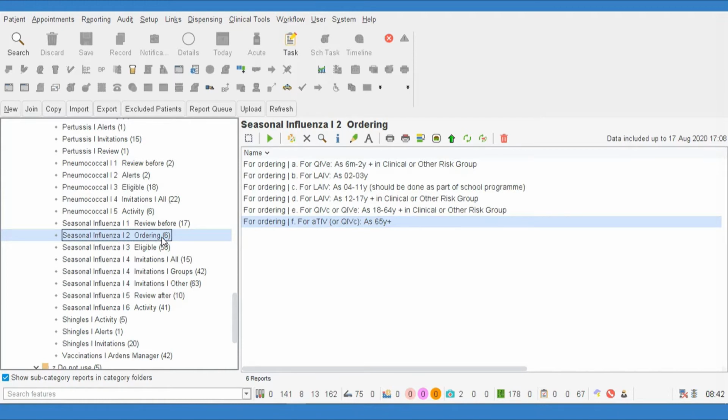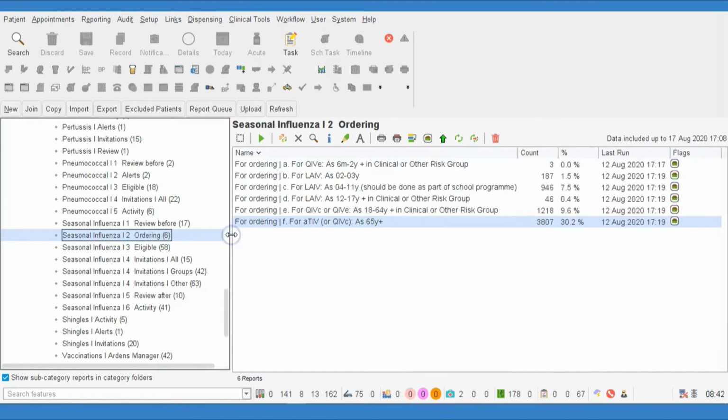And also you can use these, you can base your next year's orders on these figures, and already we're hearing some practices are being asked to submit orders for next flu season, which is absolutely crazy, but that's the way the world is, and I think you can get quite a good discount if you order early enough. So we have all the different age groups, the different vaccine types broken down, so you can quite easily work out how many vaccines you need.